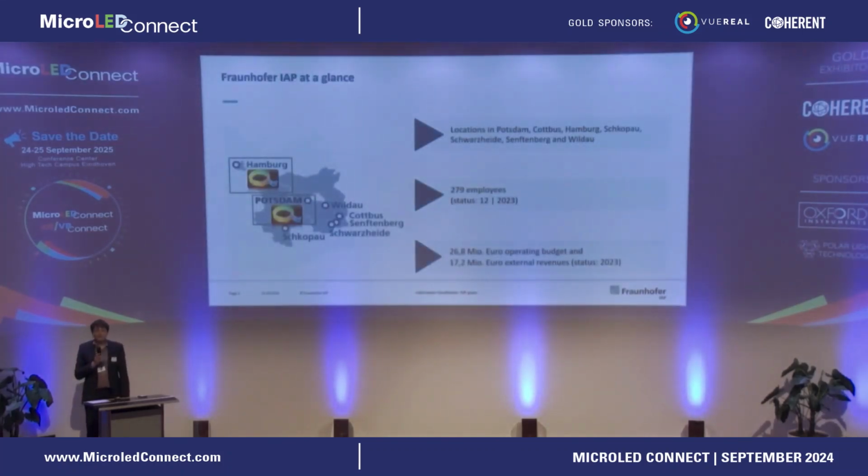So, two divisions in our institute are working on quantum dot materials. We are located in Potsdam, which is our main quarter. And since a few years, the former CAN AG is now a member of Fraunhofer, the Fraunhofer CAN, Center for Applied Nanotechnology, part of Fraunhofer IAP. And they will also include some part of their technologies into this talk.